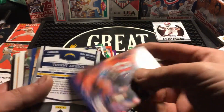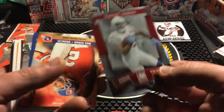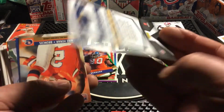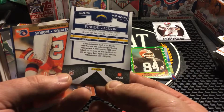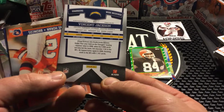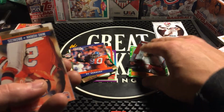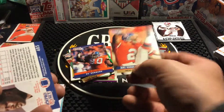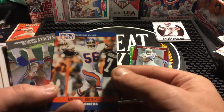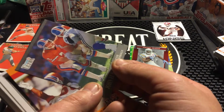Lifelong Browns fan. Especially in those days. That was the Kosar days. Ron Holmes. Here's a Vincent Jackson. I don't know if this is considered his rookie card or his second year. But that's cool. A little Vincent Jackson. Mike Horan. I mean, punters and coaches. Michael Brooks. Second one of him I got. We got an Elway. Hall of Famer. Terribly damaged card.